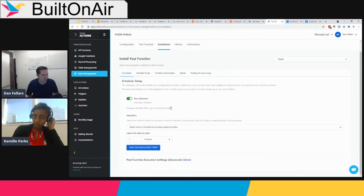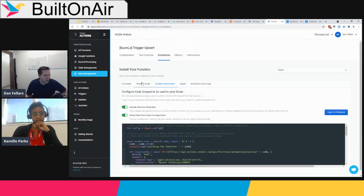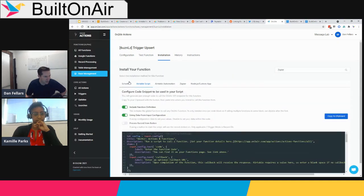You can have it run hourly or instantly, or however you want. Or if you do want to incorporate it into an Airtable automation, you can do that as well, or call it from an Airtable script if you're doing a script. Or Zapier.